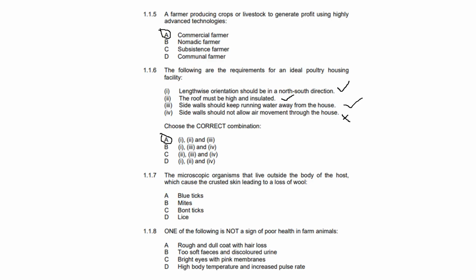So it's not the ticks, it's the mites. Yeah, the mites are the ones that are linked to sheep. So most of the loss of wool in the sheep is due to the mites. The mites are the ones who will be causing that symptom.